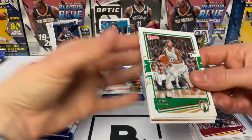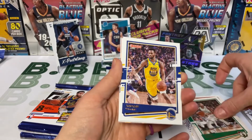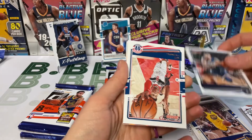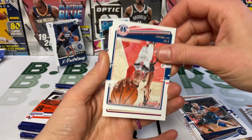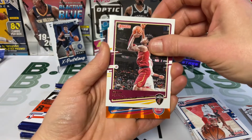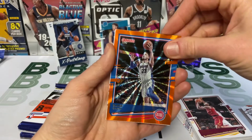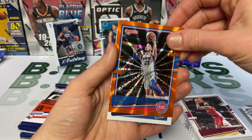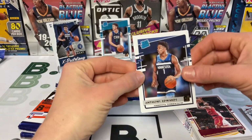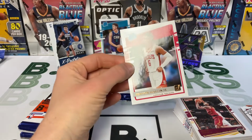I don't know if I've seen him play or not. Grant Williams. Andrew Wiggins. Hernangomez. Rui. Kevin Porter Jr. Blake Griffin. Anthony Edwards. A third Edwards. That's crazy. And a Kenyon Martin Jr.